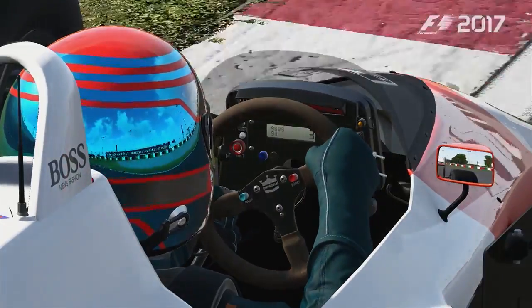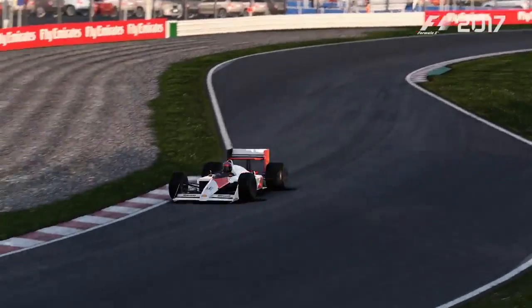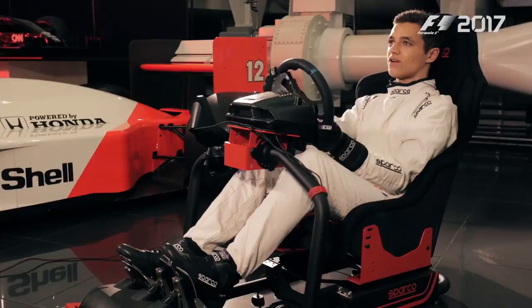I'd struggle a lot more on traction on this car. It's a lot more difficult to control the car in both the high speed and slow speed corners. An H-box is a lot more difficult than using the paddle shifts you have nowadays. It's quite fun at the same time.